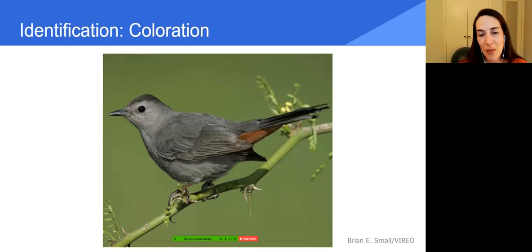We also put this one in here because a lot of times it's easy to look at a bird like this and say it's all gray. And then you might see it from a different angle and realize that there's a lot more to it. It's got a black crown, absolutely. So it's got this cap that's black, dark eye.